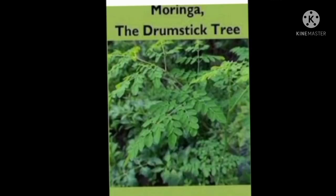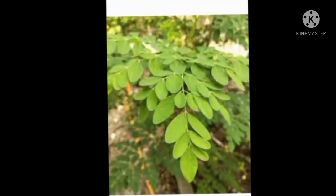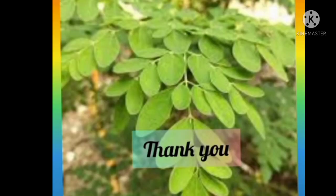Benefits of the moringa tree. Botanical name: Moringa oleifera. Moringa contains proteins, vitamins and minerals. It has antioxidants, which help to protect cells from damage. It may also help to decrease inflammation and reduce pain. It controls blood sugar level and also helps to treat stomach disorders.